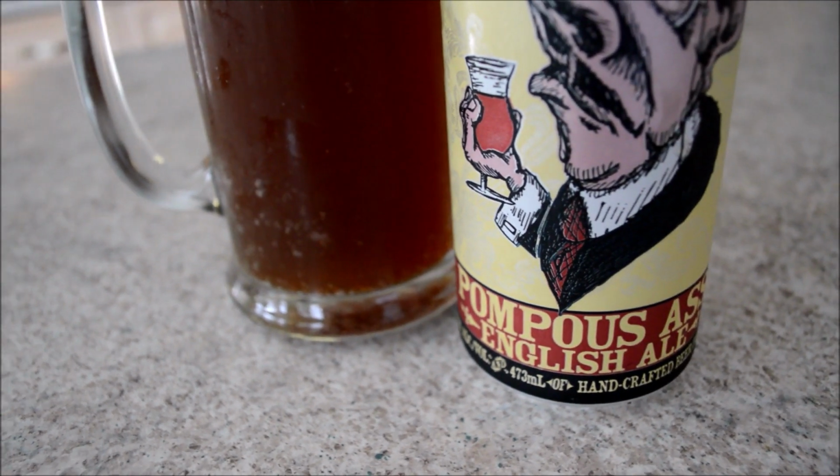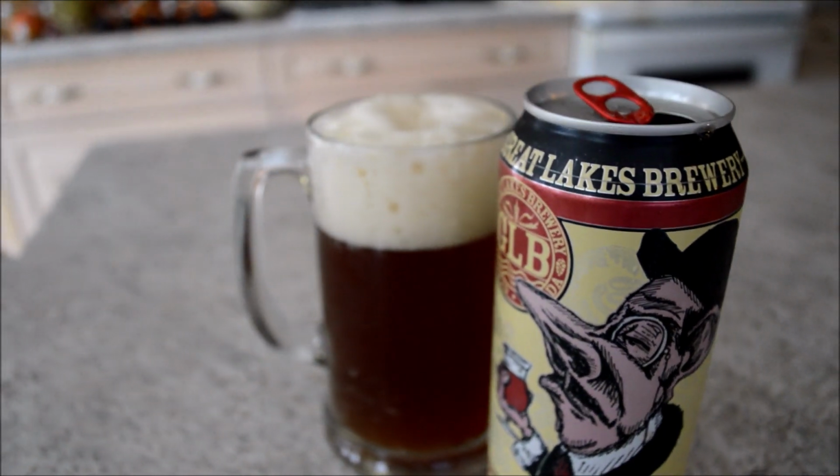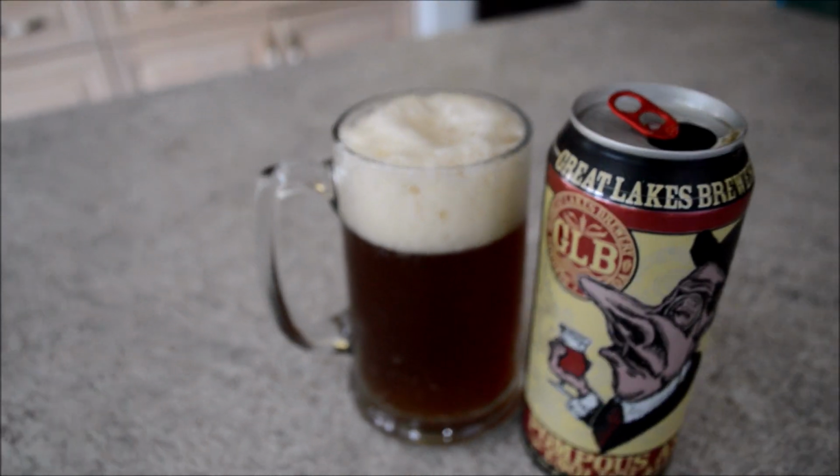So make sure you check out Great Lakes Brewery Pompous Ass English Ale. I think you'll like it too. That's fantastic. The women will like it for sure, and I think the men, they'll be like, that's a tasty beer. That's fantastic. Look for it in your stores.